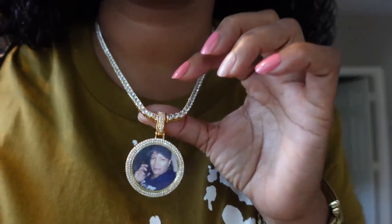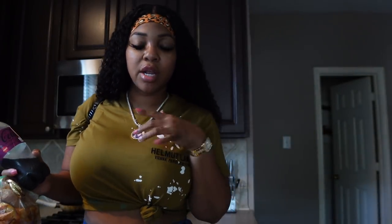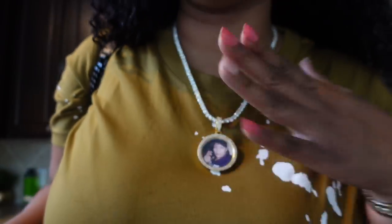my necklace with my mom's face on it. I could link this down below. This is from Amazon. Remember I told y'all this is the fake it till you make it necklace. I have a real one, a customized one, but I wanted to wear my mom's picture today.